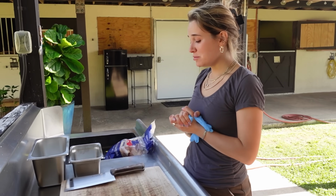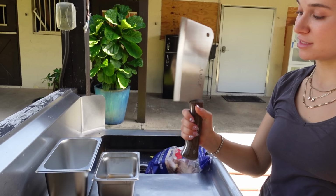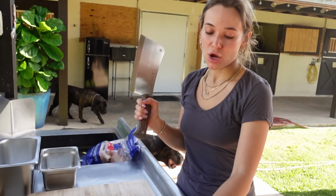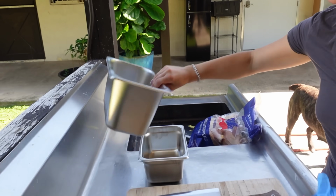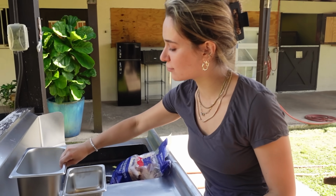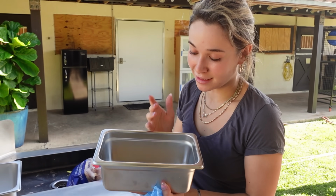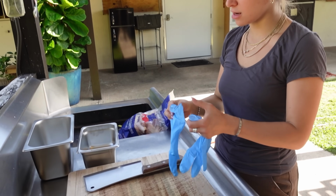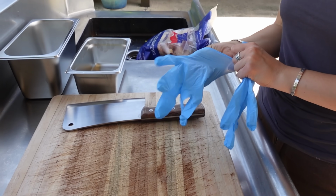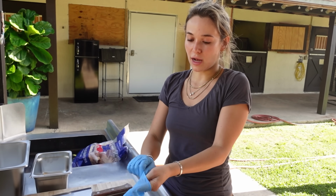Alright, so we are at our meat chopping station. We got our cutting board. We got our giant knife right here. Now this is what we use to actually chop all of the meat. We have our scissors right here, for cutting excess fat. We have our tin that we're going to be putting all of our meat in. And of course, we have another little tin right here that we're going to be cutting and giving Noir giant whole chickens. So we have our chicken right here. We're going to go on ahead and put our gloves on. We got one on and we got two.